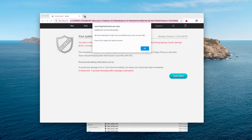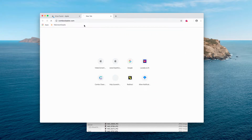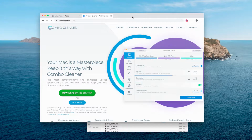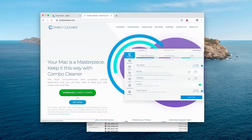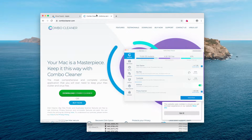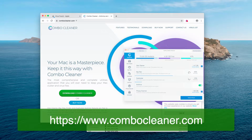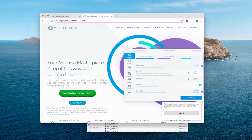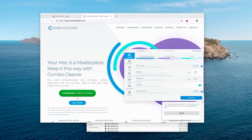Additionally, I am recommending that you scan your Mac with Combo Cleaner. That's the antivirus specifically tailored to fix your Mac. And you may download it from the website combocleaner.com, and then you download the program and install it and run scanning with it.